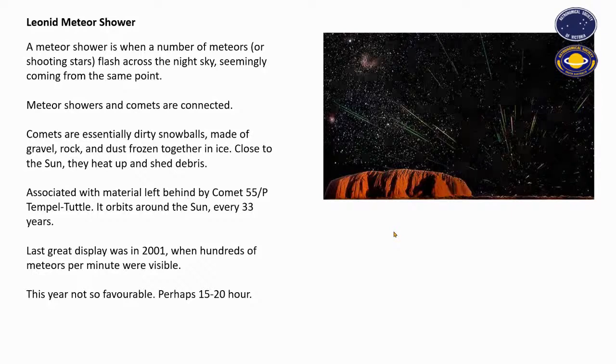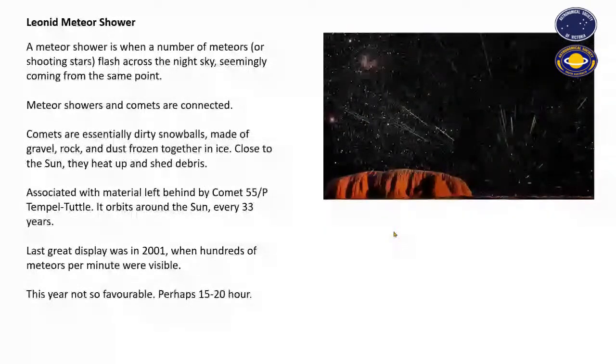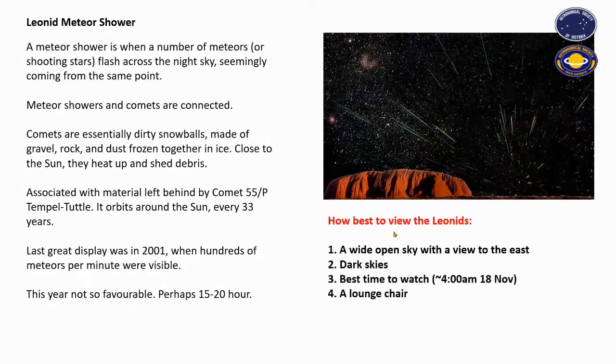This year, unfortunately, is not going to be as good. Back in 2001, I think I was probably seeing hundreds of meteors per minute. This year, probably 15 to 20 per hour. But it does make it easier because there's no moon in the morning sky this year. So, what's the best way of being able to see some meteors? They will all seem to come from low in the eastern sky, and I'll show you a star map in a minute to show you where it is.